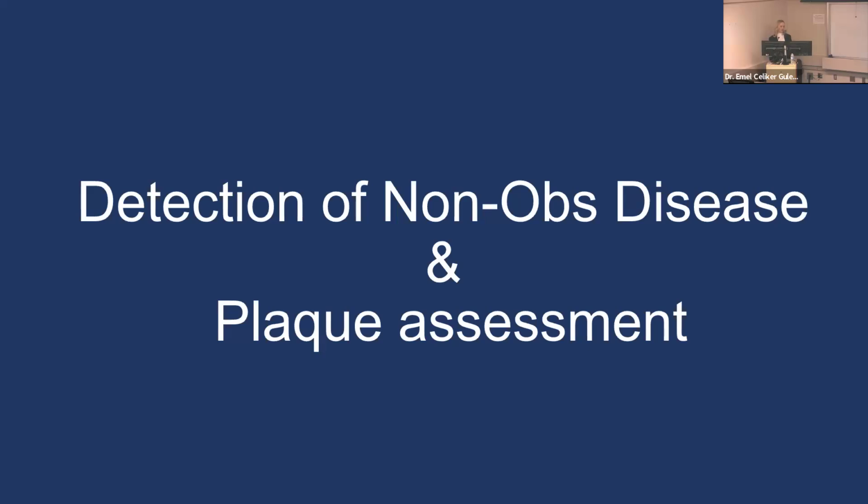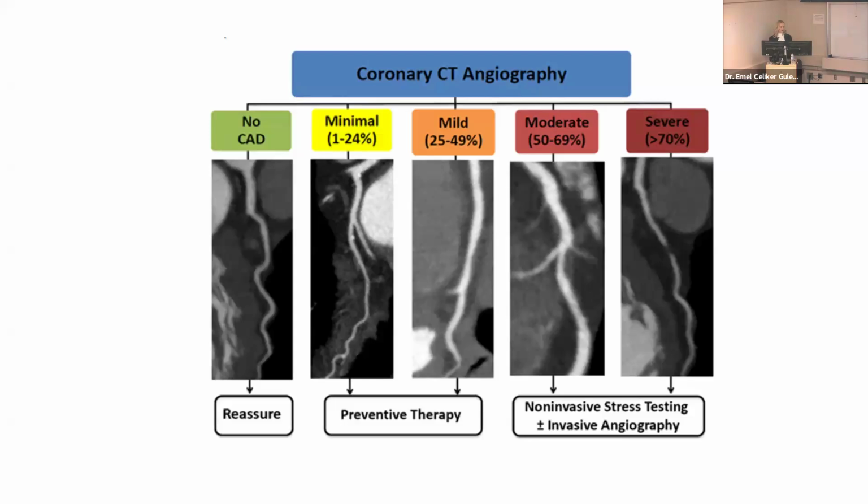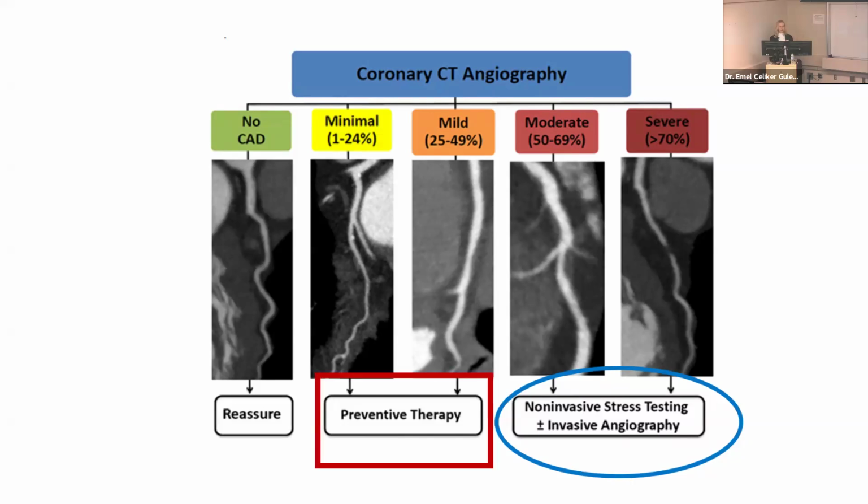I think the most powerful role of cardiac CT is detection of non-obstructive disease, and plaque assessment is now very popular and promising. We can assess plaque quantitatively and qualitatively, but I'll just briefly talk about qualitative assessment. Why is plaque assessment really important? Because all other stress imaging modalities assess for critical or hemodynamically significant stenosis. Different from other imaging, cardiac CT provides grading and detection of non-obstructive disease. That means a patient who presents to clinic and has a stress test ordered, and it is read as normal, probably has no motivation to implement a healthy lifestyle or get enough medication.